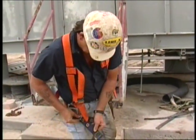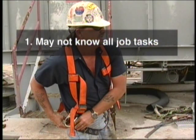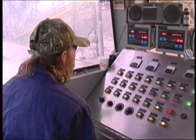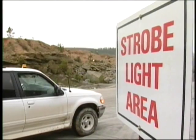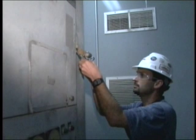Managers may not be familiar with every step of job tasks, hazards, and safety because they don't perform these functions hands-on every day. Managers may feel the pressure to fulfill production quotas at all cost. Managers may not feel that all of the safety rules and regulations apply to them. The reasons may go on and on. Special care must be taken to train managers and foremen to avoid these pitfalls and practice the very same task training, complete task objectives, and follow all safety guidelines just like everyone else.